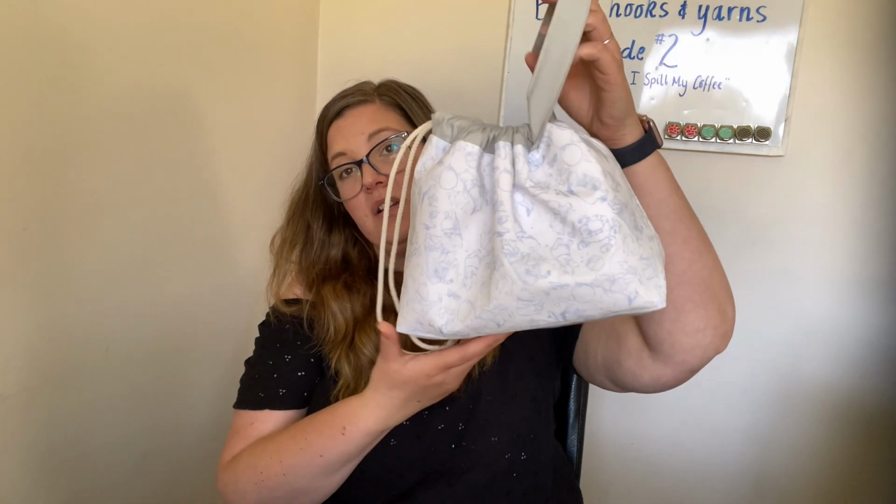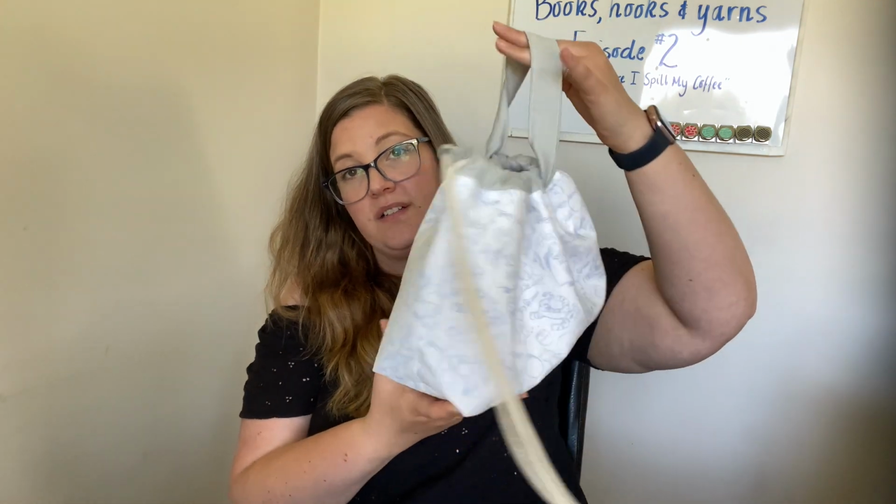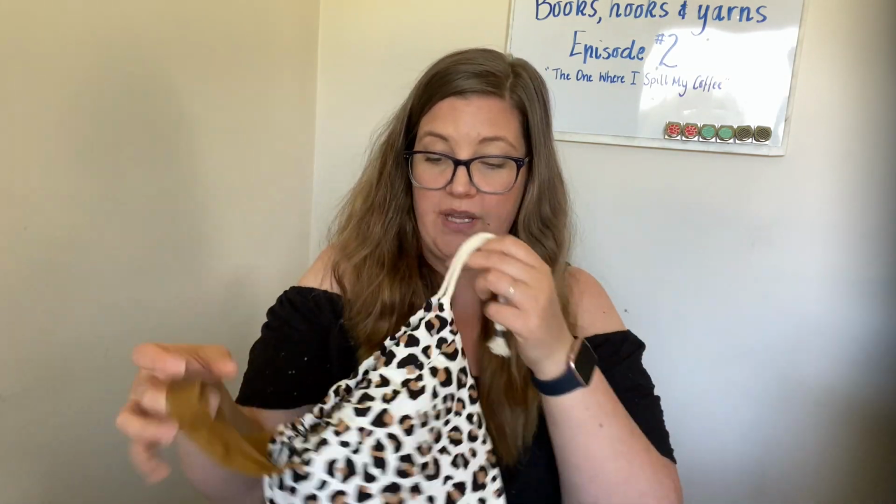So look, just perfect. All right, and I actually ordered 2 bags from her. I have a smaller one. This is the small, which I just can't resist a good leopard print.